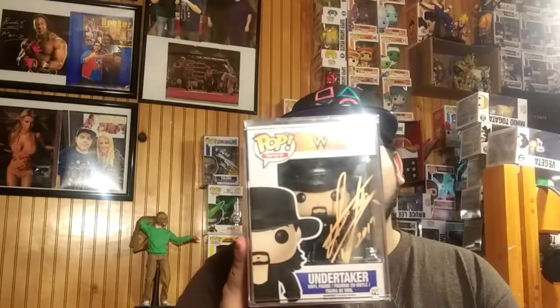Honestly, the experience of meeting him was amazing. That's why I picked this one, because it's the one I worked for the most, the one I paid for the most. It wasn't very expensive either. Honestly, it was $80 for his autograph. Now his autograph shot up in price. If you go to a signing he does right now, he's charging close to 200. So I'm glad I was able to meet him at that time and get him for a good price also. I gotta say, my favorite autograph pop is the Undertaker one that I have signed here.